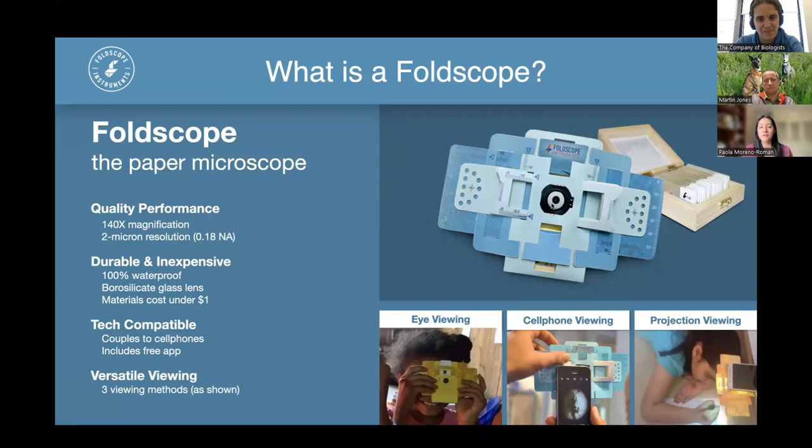We refer to it now as Foldscope 1.0. It only has one lens that's here that has 140x magnification to micron resolution. So you can see single-cell organisms, microorganisms like bacteria. It also has a stage piece, it has a focus piece, it has a piece where you can insert your samples, right? Where you can place the samples you want to look at. So it works like any other traditional educational microscope. It just looks very different.